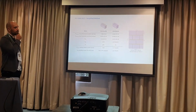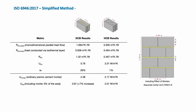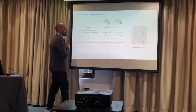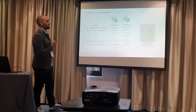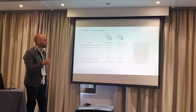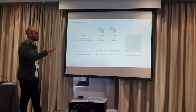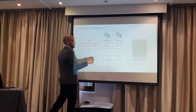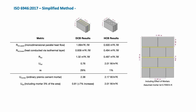So we were comparing the two types of calculation you can do through ISO 6946. It is basically saying that when you manually calculate such kind of geometry, you get more or less an exact result. So we got 2.01 watt per meter square Kelvin. It's the U value, including also the effect of mortars. And the effect of mortars didn't increase it much. This is the U value calculated without mortars, and it is almost the same because it's made up of concrete.